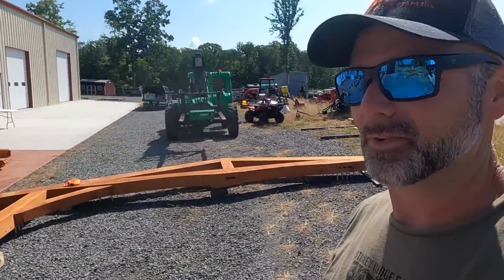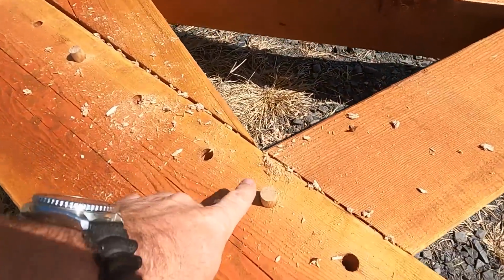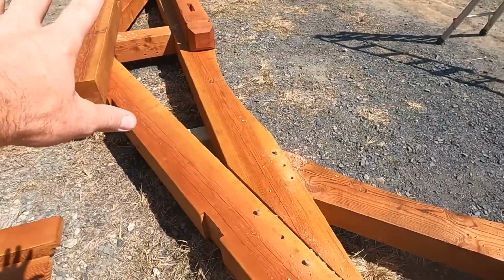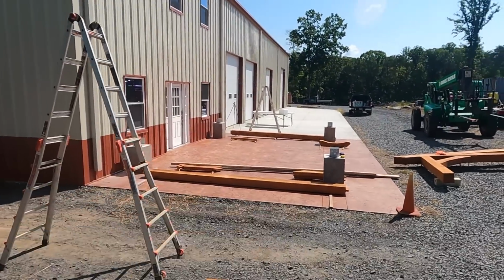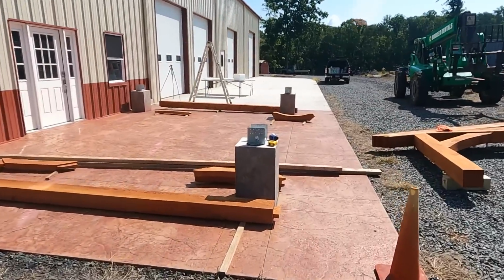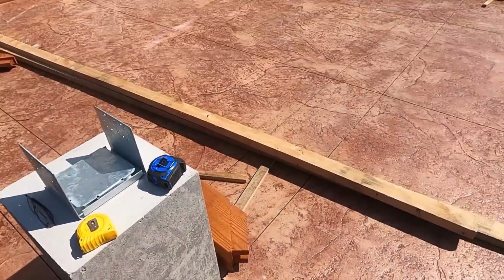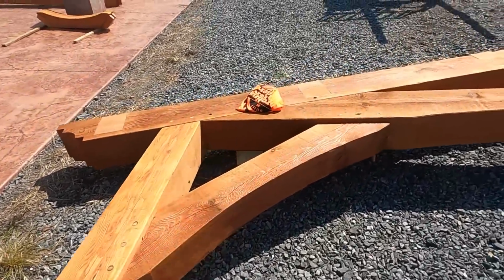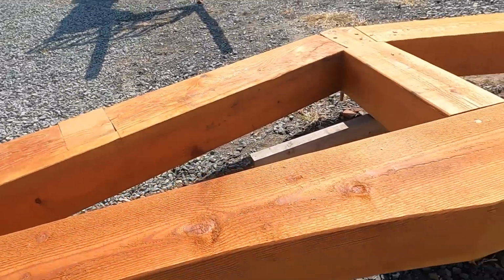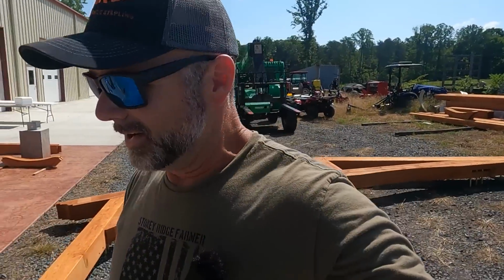Let's show you guys some of these timbers though while we're at it. So this is all post and beam construction right here, all driven with wooden pegs. This is something super special, a beautiful eyepiece that's gonna go right over that front porch right there. This is all stamped concrete, absolutely gorgeous. And these are gonna go on these piers right here, which we poured a few weeks ago. And this is all Douglas fir from out west. So I believe this lumber came all the way from Washington or Oregon. Isn't that gorgeous? Stay tuned for a future video on that.